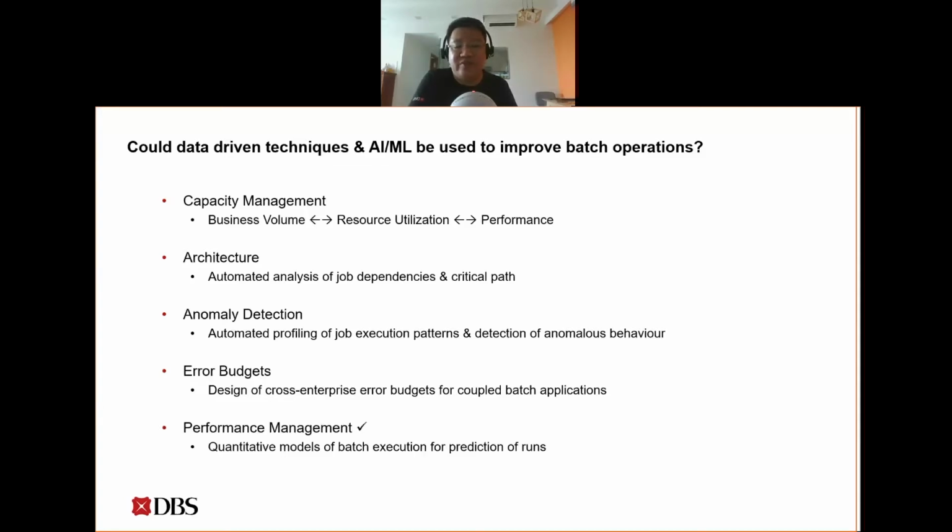Performance management. This is the area that we will be focusing on today. How can we reliably predict how long a batch will run, given that there are late jobs and failures in between? More on this on the next slide.